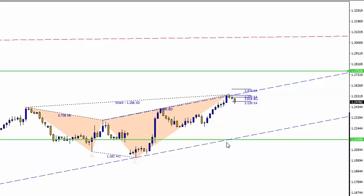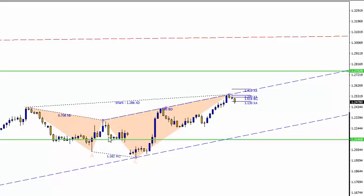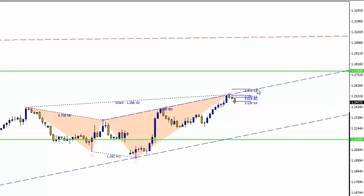Let's take a look at the pound. All right, there you go, right on top of the channel. Beautiful spot to have sold. If you're following our videos from yesterday, you would have caught on that. Very nice. So now we can expect the market to pull back to this lower channel line.